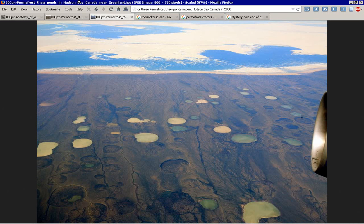Like these permafrost thaw ponds in Peat near Hudson's Bay, Canada in 2008. They're visible from the air and you can see there's lots of them. They usually fill up with water during summer. When they freeze during winter, if they haven't evaporated off, they expand again and make the holes bigger. This has the effect of turning the soil and making the entire area change its shape and appearance.